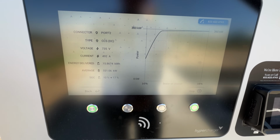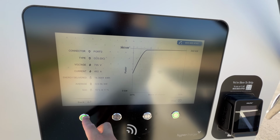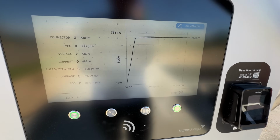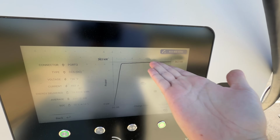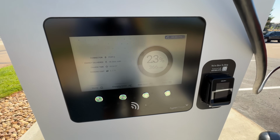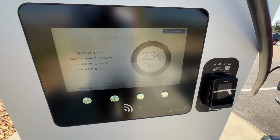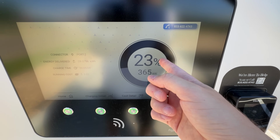Ripping at nearly 500 amps here. Already done 16 kilowatt hours, and it's only been 3 minutes exactly to do 16 kilowatt hours. And yeah, nice looking flat line there. We'll see how long this holds. I'm not keeping my hopes up. I mean, it may be too early to say, but I don't think we were this well along at only 5 minutes, still doing 365 kilowatts at 23%.